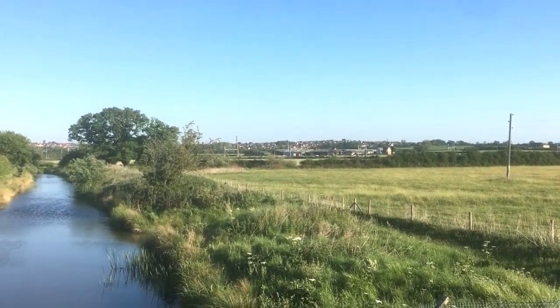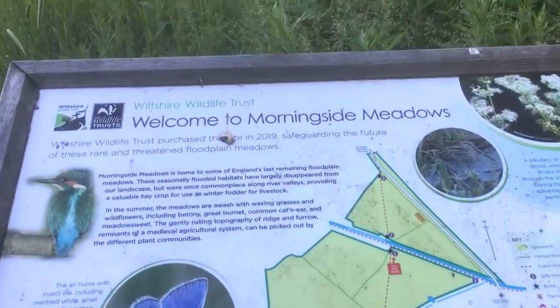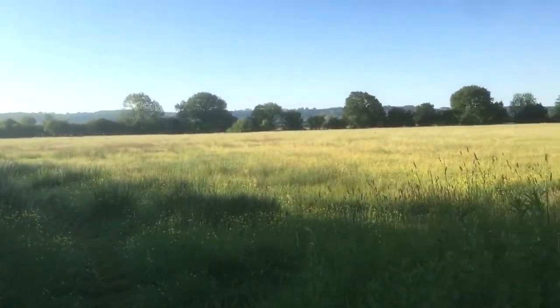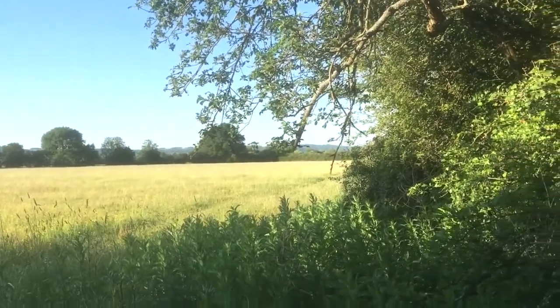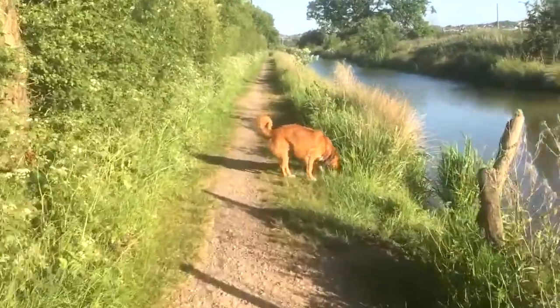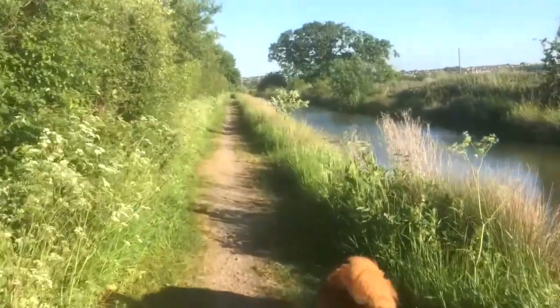and the inevitable gantries. A slight detour to bring you to Morningside Meadows. I'll show you from a distance that Wiltshire Wildlife Trust purchased these in 2019, safeguarding the future of these rare and threatened floodplain meadows. Back down the slope, and we're on our return journey. As my father used to say, we've been there and back to see how far it is.